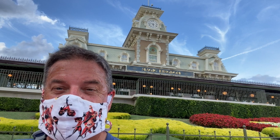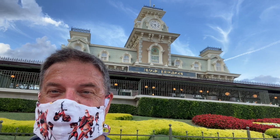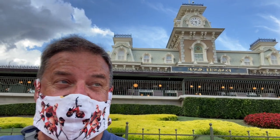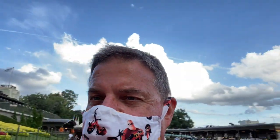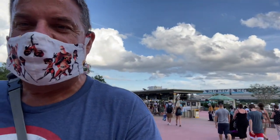We're here in front of the train station at the Magic Kingdom, and we are going to give a great big Magic Kingdom update. The music actually has been alternating a little between the Halloween music and a little bit of Disney music that we all know and love. You can see the train station isn't too decorated for the holidays, but we got a few Halloween decorations up ahead, so we will go and take a look at them.